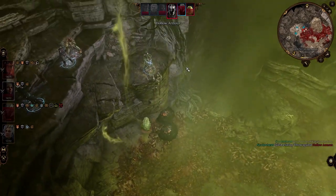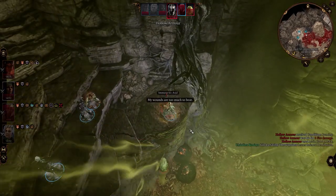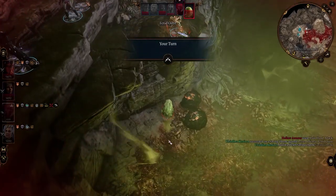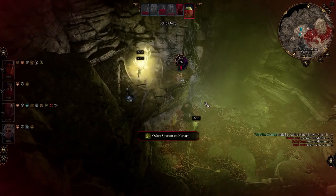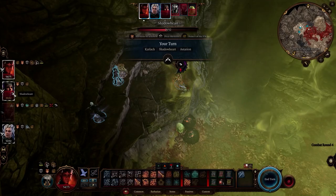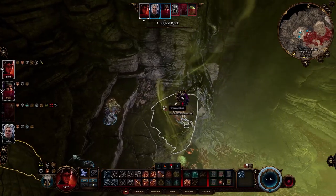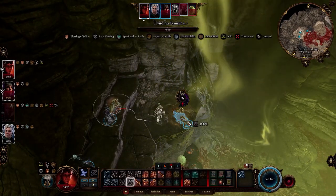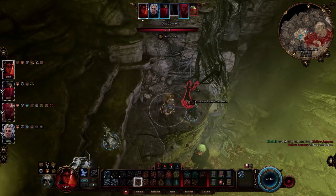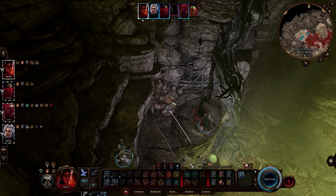I figured he could climb. I'm really hoping the oozes can't. Please don't knock me off the edge. If he hits me again... let's see, I think Shadowheart still has... Yeah, she can still heal. Now this is my happy place. So we're gonna have Karlak. Oh, this guy. Wait, that's me. Where's the guy? There he is. Okay. I got him.